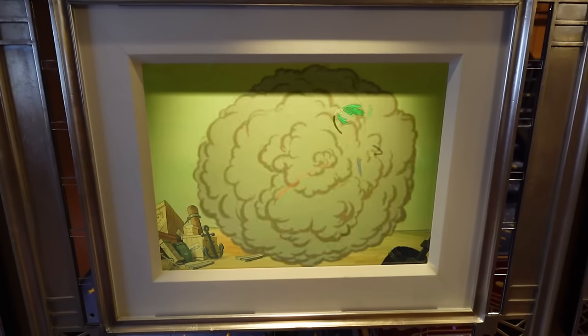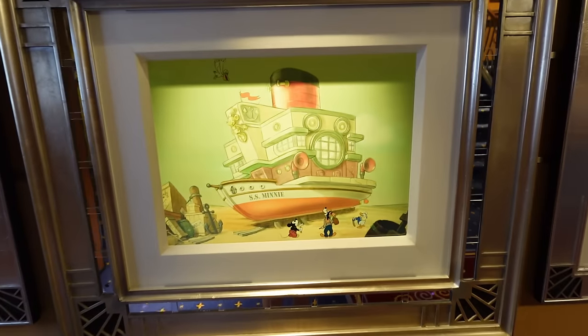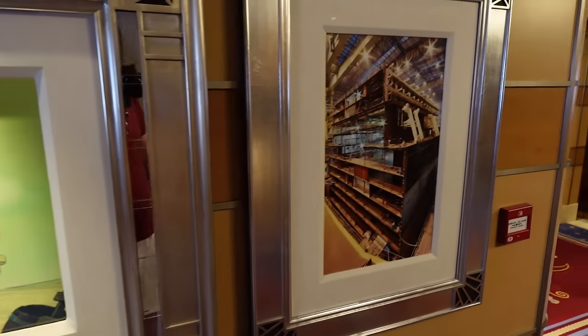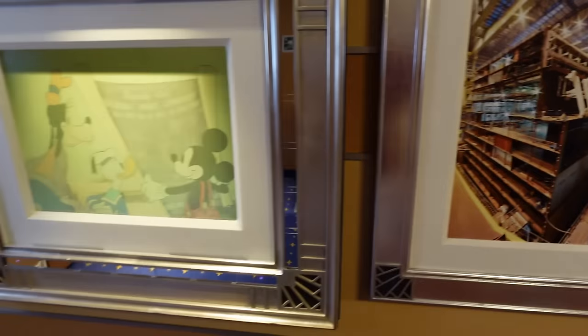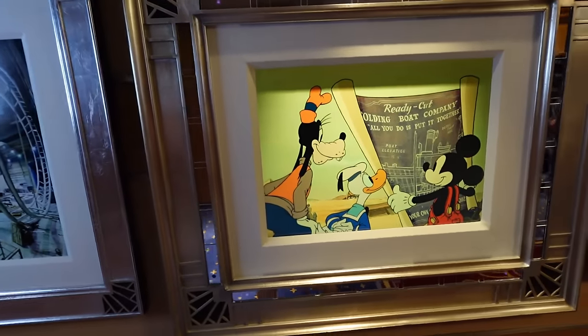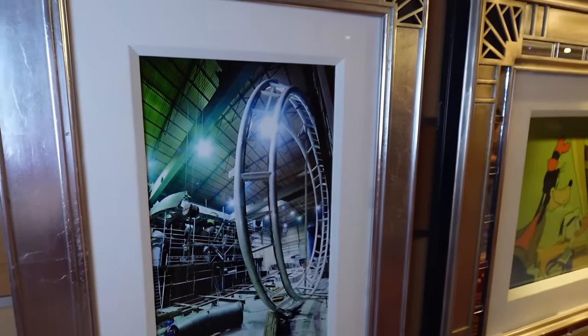Another nice interactive picture. I love these. Yeah, at least you stand in front of them on the little golden circle. SS Mini, that's nice. I think these are construction photos from the ship by the looks of it. See the side of it there. Oh, I love all these little touches. Yeah, it looks like construction of the Disney Dream.